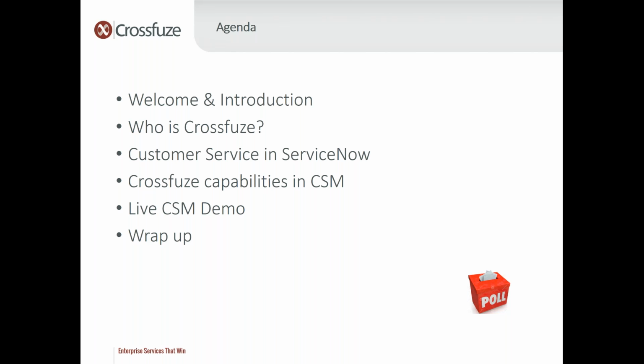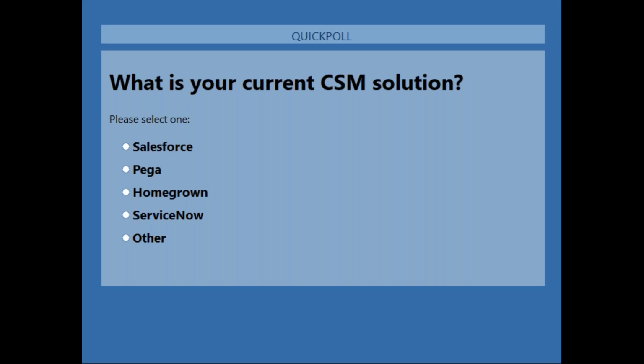So just to get us started, I do want to get a quick sense of who's on the call regarding what your current CSM solution is, just so we can perhaps show some contrast between the ServiceNow application and others that are out there. So just a quick poll: what's your current CSM solution? Salesforce, Pega, something you've built yourself, or maybe ServiceNow? And of course, there's always the other component.